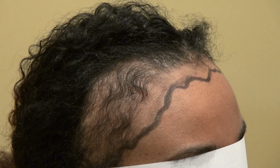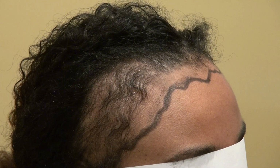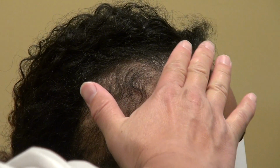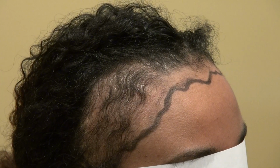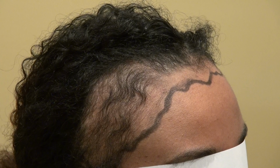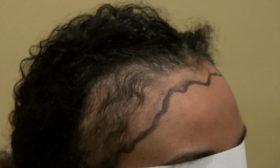Then, once we get the shape down, we will transplant at a very precise angle, and we follow the natural contour of the hair, the angle. And not only is the precise angle important, but the selection of the hair graft is important. We transplant rows and rows of single hair grafts in the front, followed by rows of 2-hair, 3-hair, 4-hair grafts in the back.